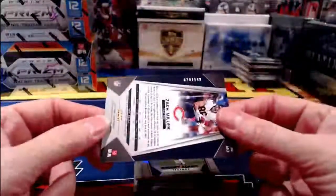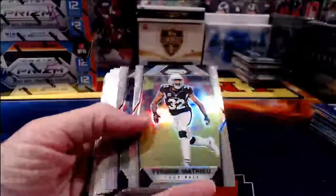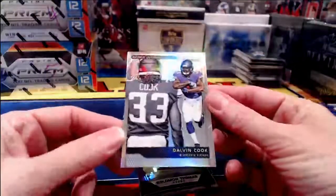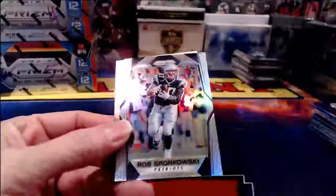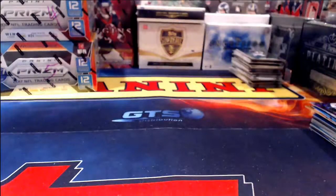Zach Miller for the Bears to 149. Rodney Adams, Tariq Cohen, Matthew, Mike Wallace. And there went Randall Cobb again. Dalvin Cook. It's a shame that kid got hurt. For the Vikings. Solomon Thomas, cracked ice, numbered 275. Chris Godwin, David Njoku, Aaron Rodgers, and Gronk. I cannot believe that we hit two Christian McCaffreys in this break. I mean, that's really excellent.